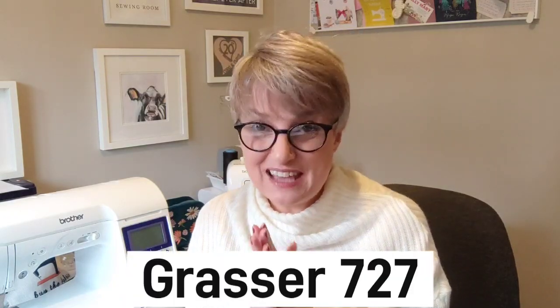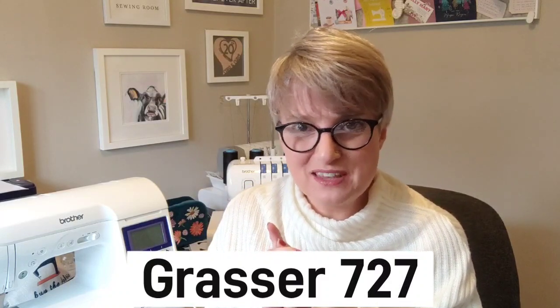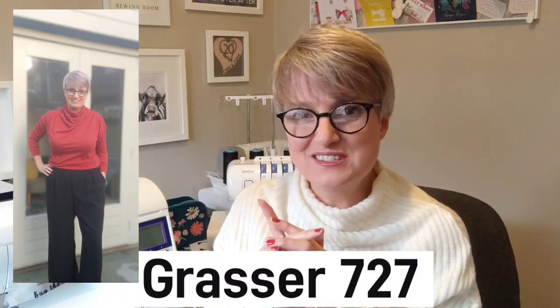The final make of the week, and this is the Grasser 727. I absolutely adore this top. I have made it several times. Let me slice in a photo of a previous version, and you'll see in this picture it's a bit tight across the testicles.